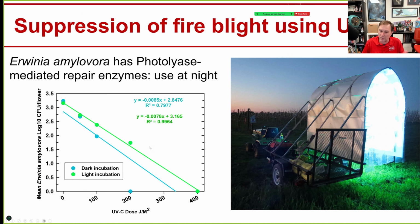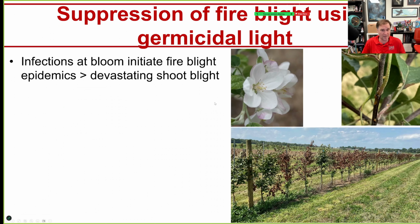So what dose do we need to make this thing get cooked during the day? Looks like about 400 is enough to kind of burn these things off the flowers, if you will. And so what we were thinking is we will start to move this to the field.